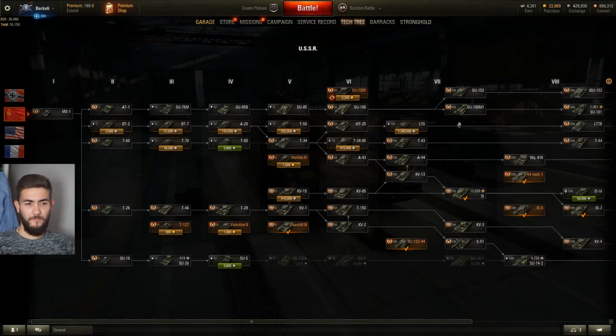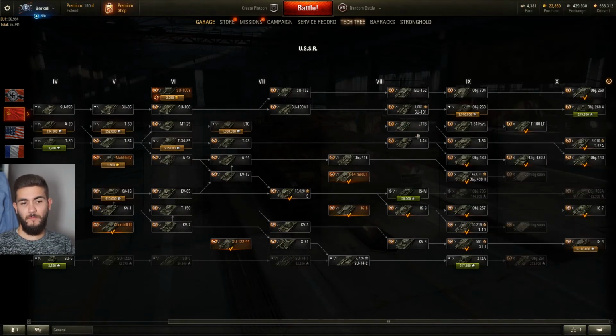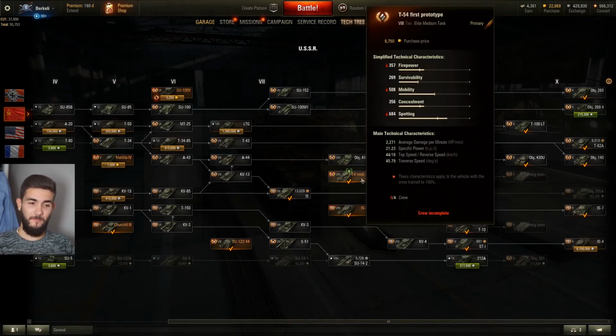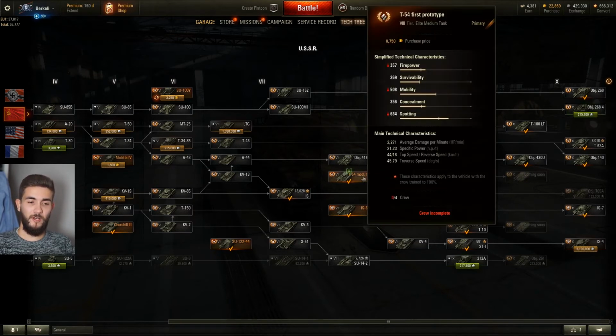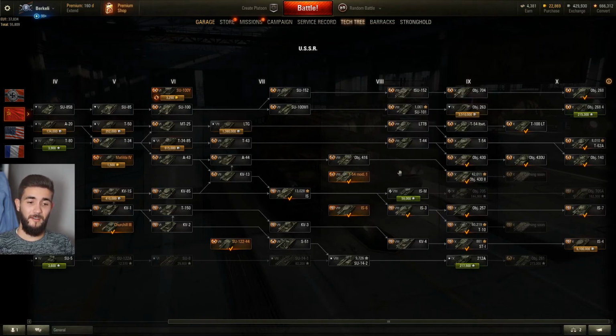So going into the Soviet tech tree, my personal favorite tier 8 premium tank lately, T-54 Mod. 1. If you don't have it, you have to try it. It's amazing, and in patch 9.22, which was just released, it also got a small buff to the mobility. It used to be like 15-16 horsepower per ton, but now it has 21.23 horsepower per ton. I can't wait to try this tank.